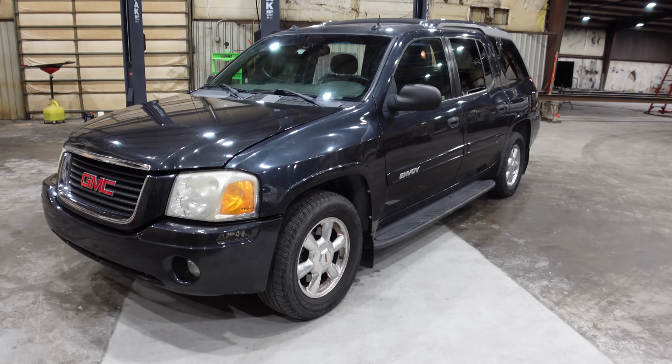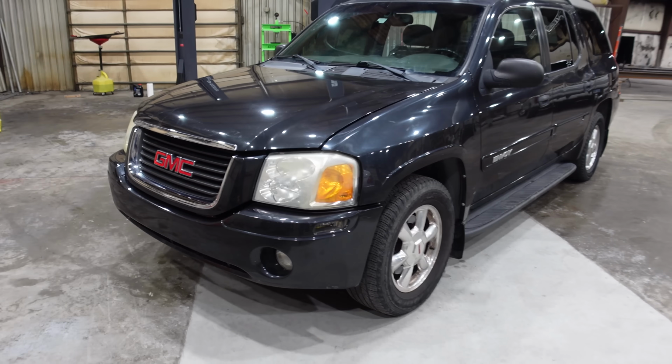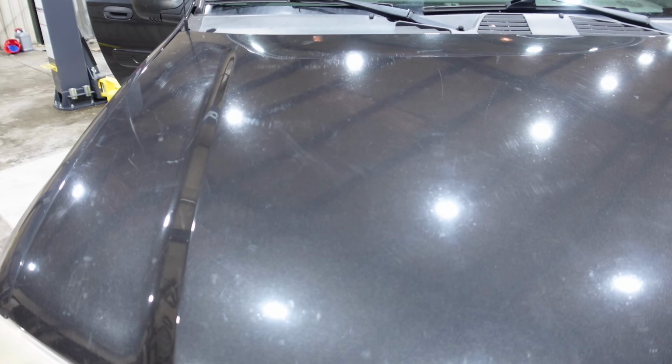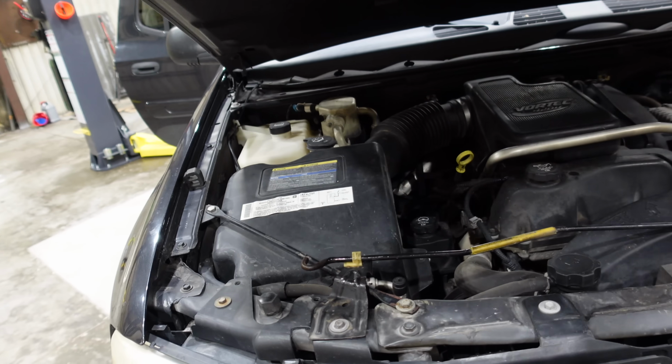This is a really good looking truck. It sits really low to the ground, and I don't think this one has the air ride. I think it's a solid axle. You could get these with air ride. I don't know if you could in the XUV, but you could in the Envoy.